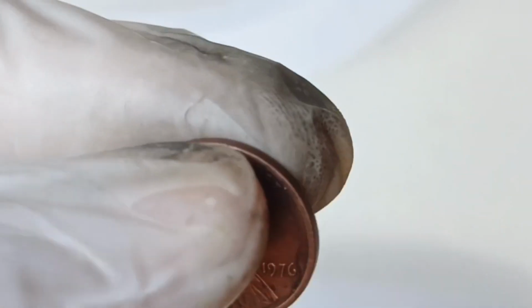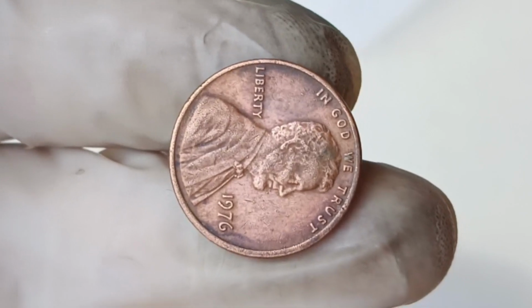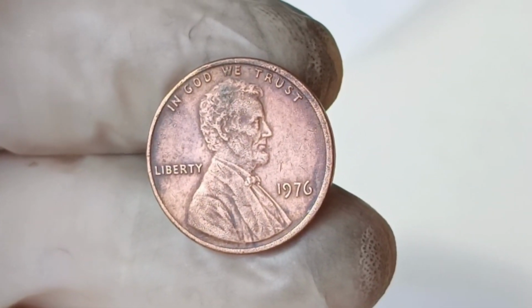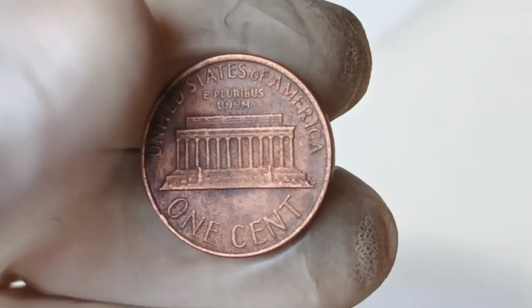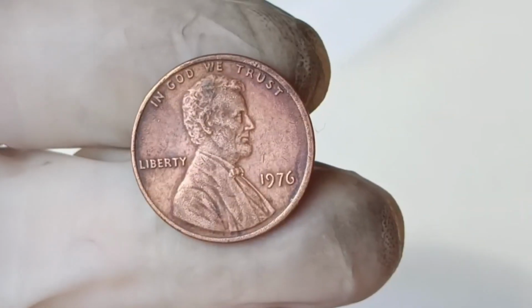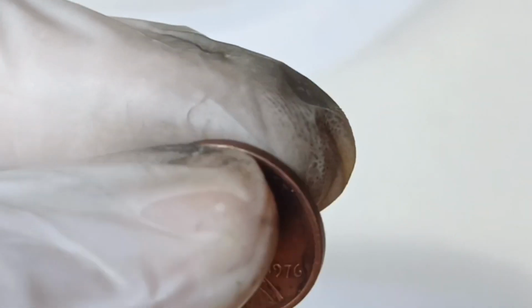These pennies, instead of being made from the usual copper-plated zinc, were struck using 95% copper planchets, which were intended for other coins. And although only a small number of these error coins were produced, they are incredibly valuable. So, how rare are these pennies? Well, it's estimated that fewer than 10 of these copper pennies were ever made. Some estimates claim there could be only 5 or 6 remaining in existence.